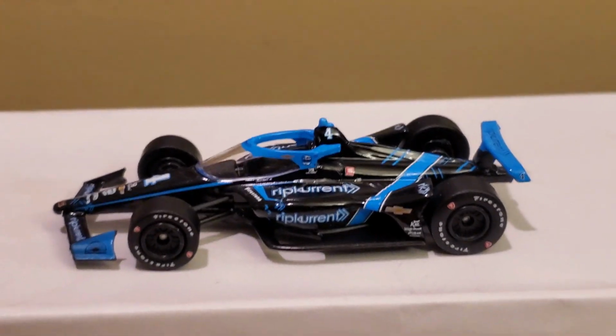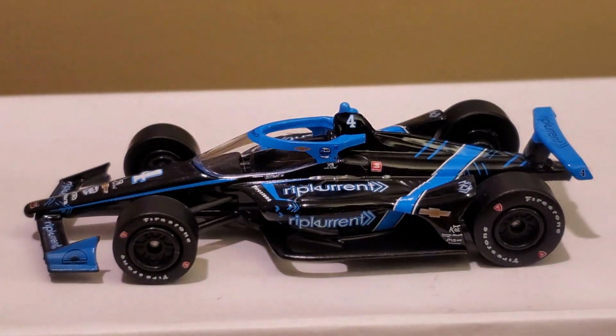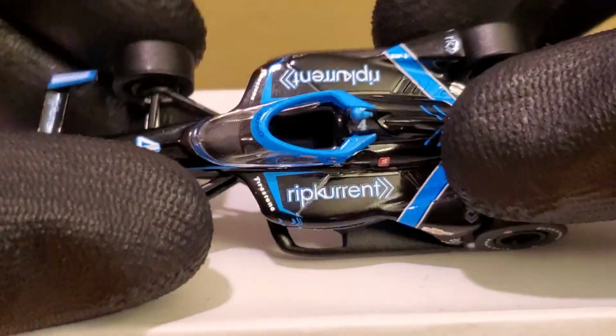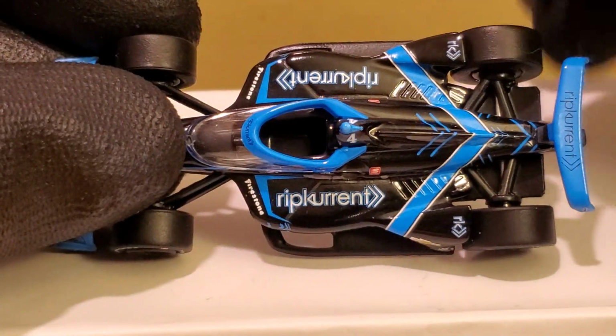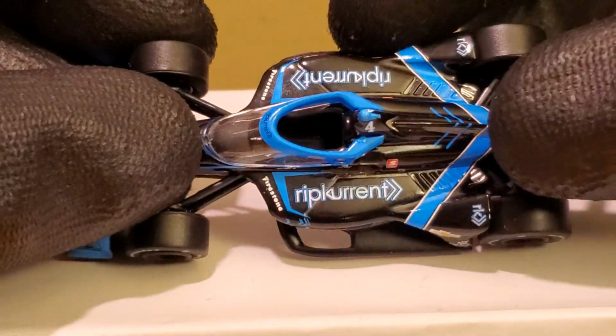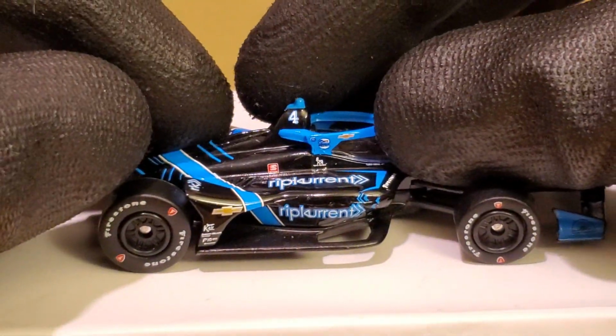But yeah, Charlie Kimball, man. Can't really say too much about this guy. He was not an Indy Lights champion. But he won one IndyCar race, which was in 2013 at Mid-Ohio. And during that same year, he was also a winner of the Rolex 24. So yeah, that was pretty cool. Because you guys know he was a Chip Ganassi Racing driver.